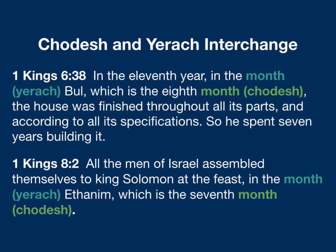1 Kings 8:2 says pretty much the same thing. All the men of Israel assembled themselves to King Solomon at the feast in the month, that's yerach, Ethanim, which is the 7th month, Chodesh. Once again, two words in Hebrew, one English translation. It would have been better, I think, if the translators had put in the moon Ethanim, or in the moon Bul, which is the 8th month, and so forth.